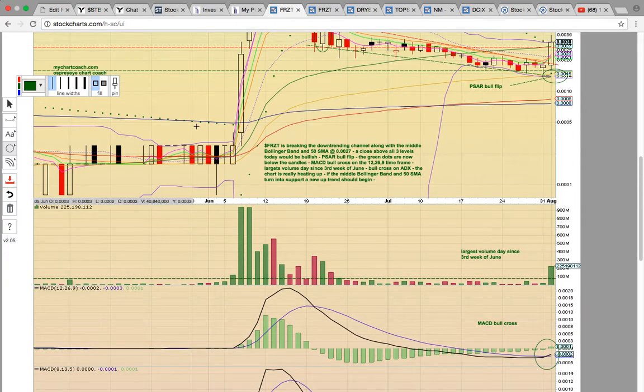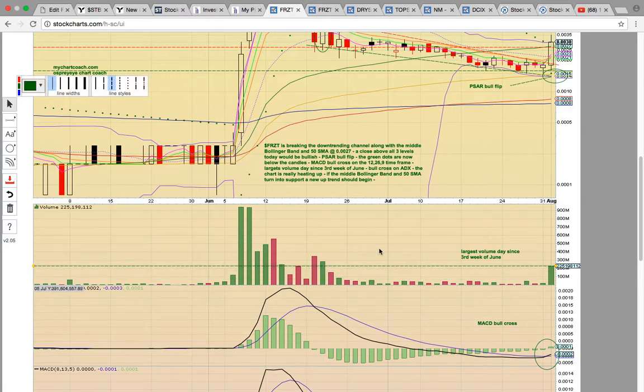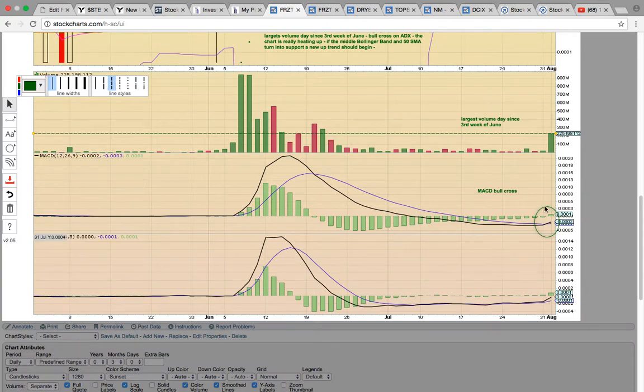Notice there was a big volume spike behind the move today. So this was the largest volume day since back here in the middle of June. There was also a bullish crossover on the 12, 26, and 9 MACD time frame. And notice how the MACD line is finally pulling away from the signal line on the 8, 13, and 5.